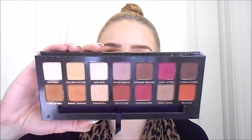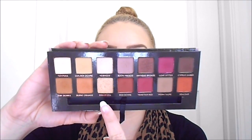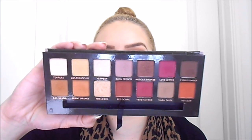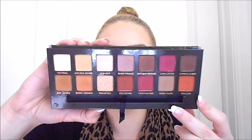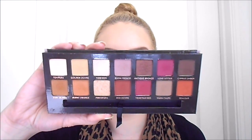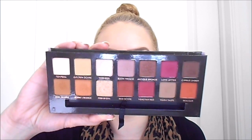So overall this is an extremely warm tone palette and it does have mostly matte shades. You do have these 2 metallics and you have a couple satin shades here, but overall, it does have a matte, warm tone vibe to it. It is absolutely stunning. I usually love palettes that have some good staple matte transition and crease colors, but mostly shimmery lid shades. With this palette, it is the opposite, and I still really, really love it.